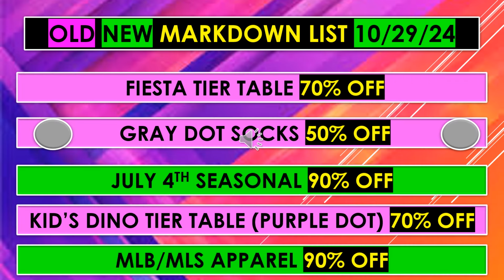Continuing with that old and new markdown list for October 29th. Fiesta tier table, 70% off, and the gray dot socks, 50% off. Those are on the old markdown. July 4th seasonal, 90% off. That's a new markdown. Kids Dino tier table, purple dot, 70% off. That's on that old markdown list. And the Major League Baseball, Major League Soccer apparel, 90% off. That's on the new markdown.